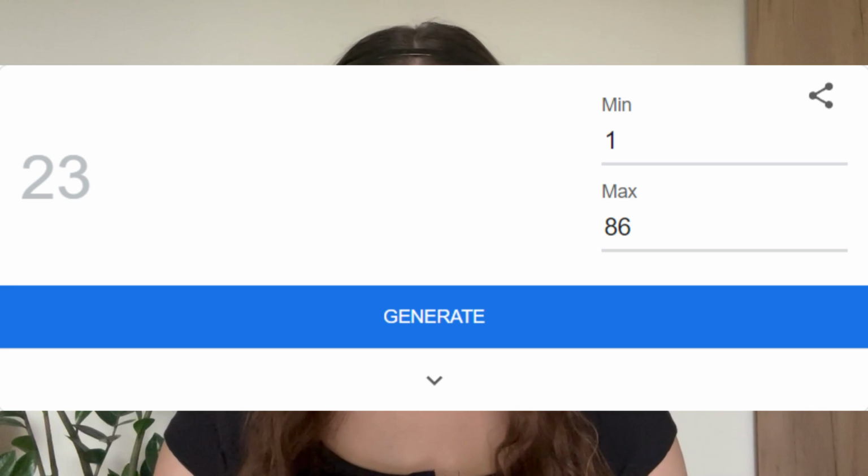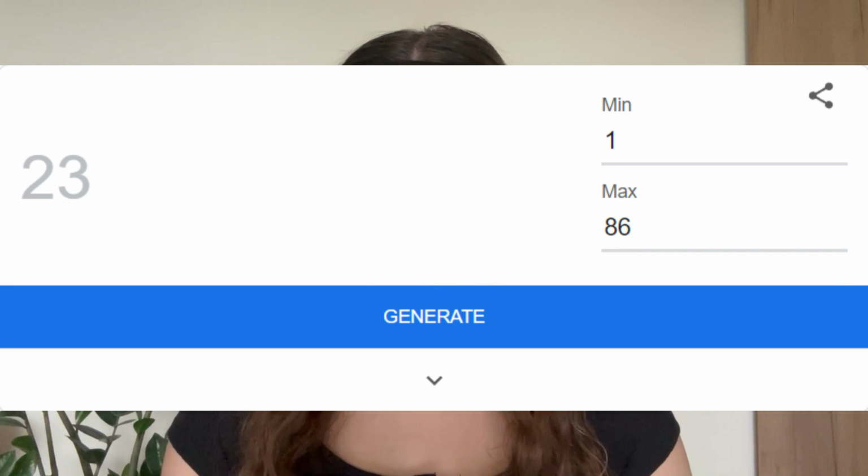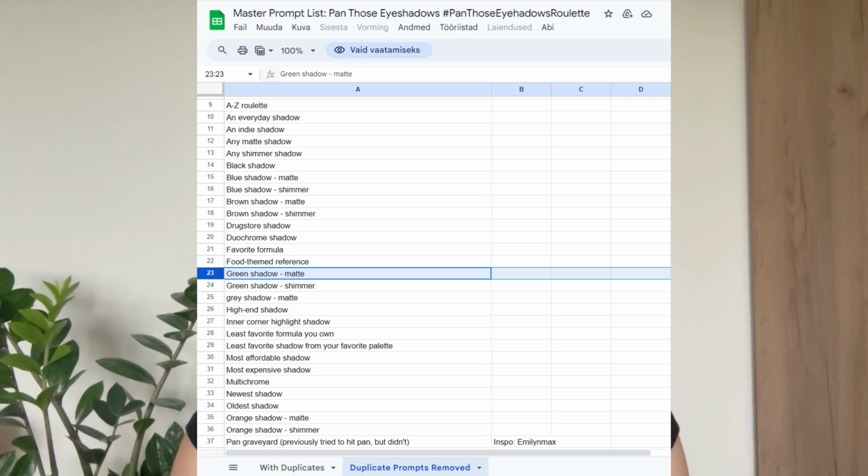I'm hoping that for the next update I can have more looks, but I guess it all depends on what shades we're gonna be pulling in now. So I'm gonna pull up the master prompt list by Laney and also a random numbers generator on my laptop. I'm gonna be using the prompt list with duplicate prompts removed. It has 86 prompts in it. Let's generate. We get 23. Let me take a screenshot of it quickly, if I remember how. Yes, I did it. 23 is a green shadow matte.